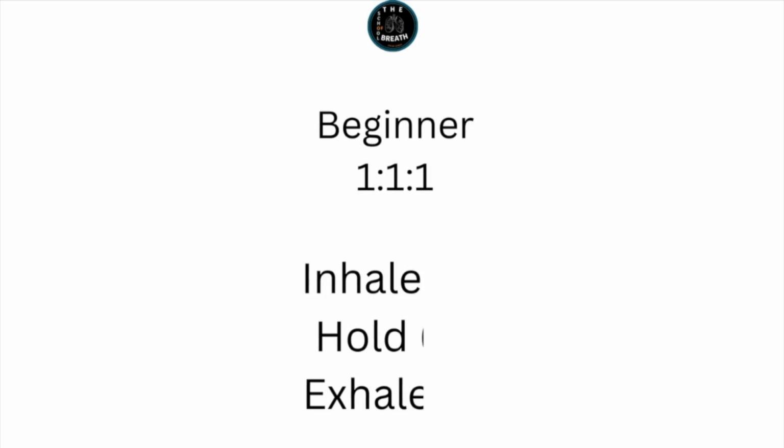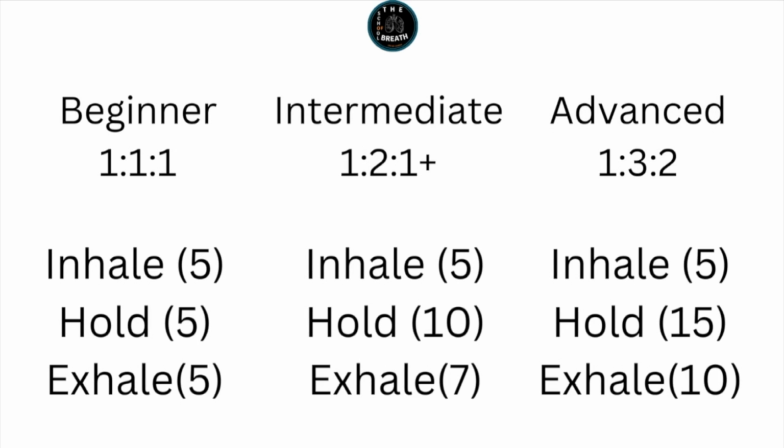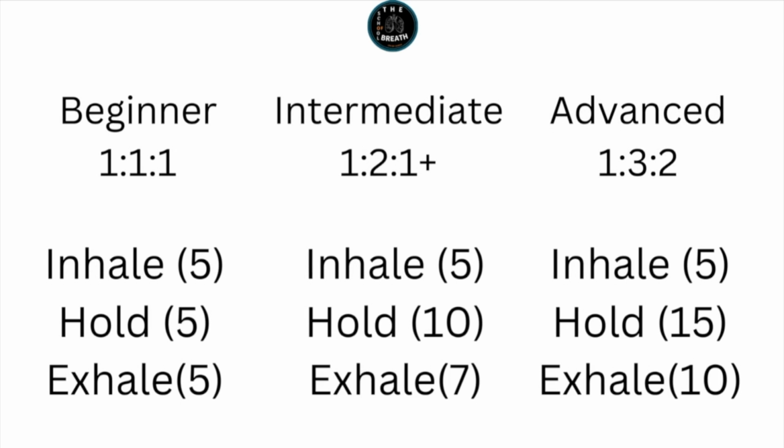So, in the beginners, we use this 1 to 1 to 1 ratio, which means inhaling for 5, holding for 5, and exhaling for 5. In the intermediate, we go on holding the breath for a longer time, double it. So 5 inhale, 10 holding, and then 7 exhaling. You want to elongate the exhales more than the inhales. And then in the advanced version, we want to do a 1, 3, and 2 ratio. So 5 inhale, 15 hold, and then exhale for 10.